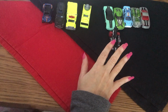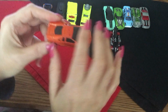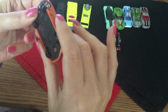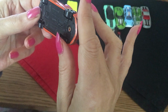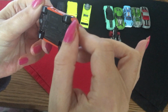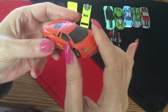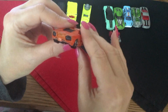Now, what's the next one? This is a Hot Wheels car, orange one. There's the front. And here's, it looks like, oh, what is it? Let's see. A Lamborghini Reventon. I don't know if I'm saying that right. This was made in Malaysia. And I don't see a year, although I'm sure it is probably on here somewhere. They usually are. So a Lamborghini, orange Lamborghini. There's the back.